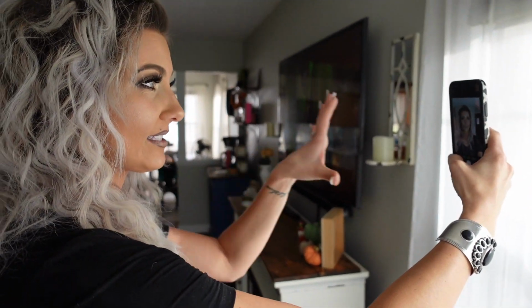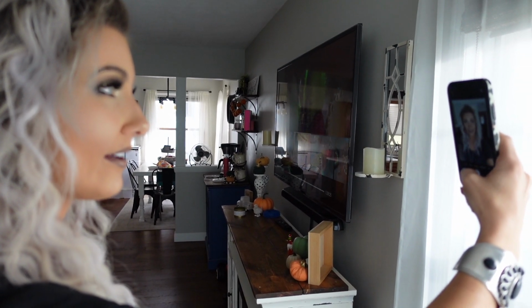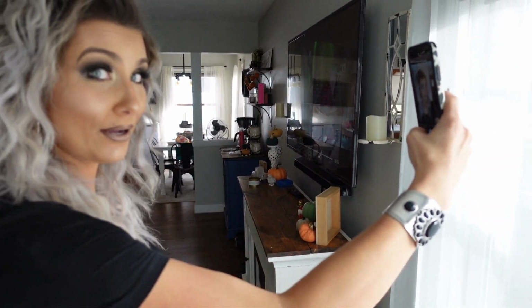And then obviously facing a window during the daytime. Sunset is okay, but it is going to put on more of a yellowy cast. So keep that in mind as well, okay? So I have this kind of up like this and you can smile, you can make a funny face, whatever you want to do. So I'm going to snap a couple here, okay?